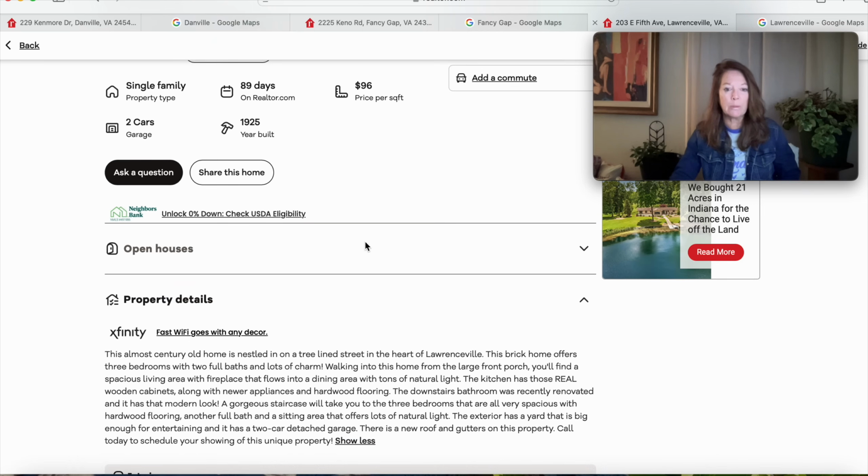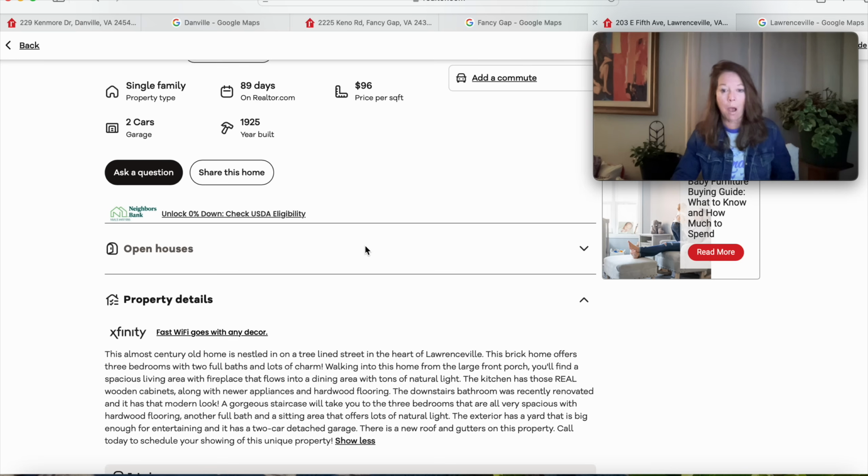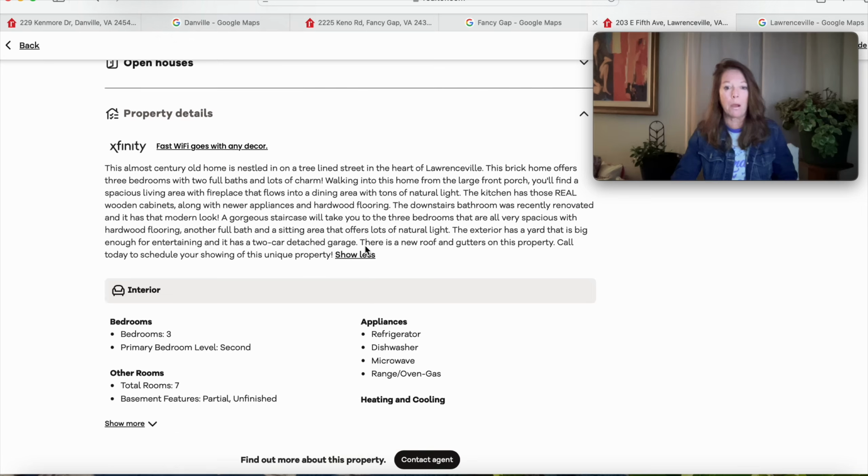Downstairs bathroom was recently renovated, and gorgeous staircase will take you to 3 bedrooms that are all very spacious with hardwood flooring, and another full bath and a sitting area that would be great for the home office. 2-car detached garage. There is a new roof and gutters on the property as well, so that's one less thing you've got to worry about.